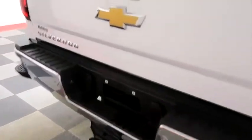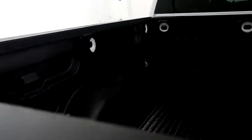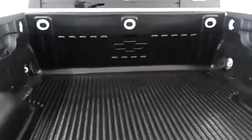Factory trailer hitch, rear backup sensors, and a camera. Chevy bed liner keeps the bed very safe.